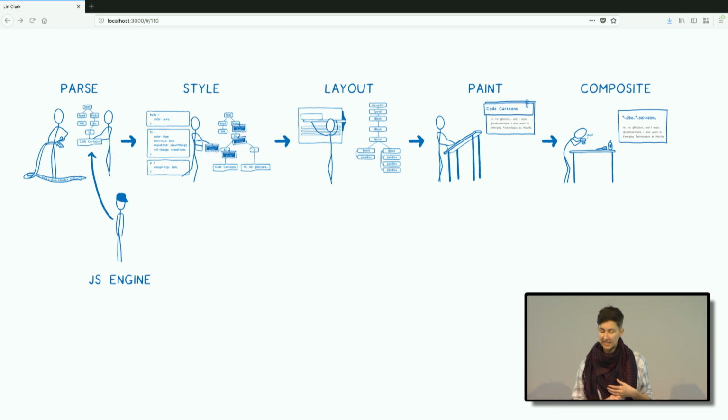A lot of sites these days are pretty JavaScript heavy. That's where they spend a lot of the time they have, a lot of the 16 milliseconds that they have to figure out what a page should look like. These sites are using frameworks like React, which does a lot of calculations in JavaScript to figure out what it needs to change in the DOM tree.